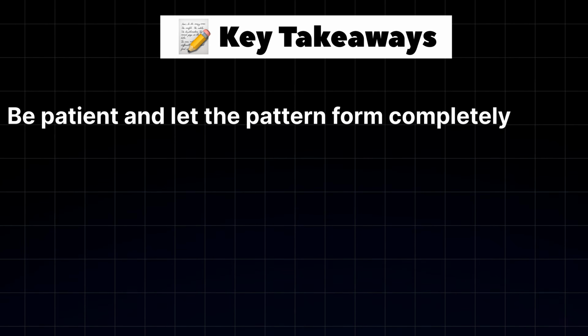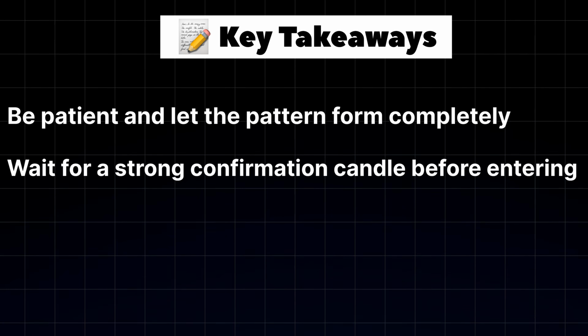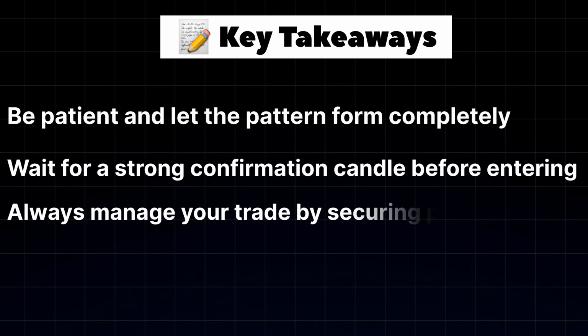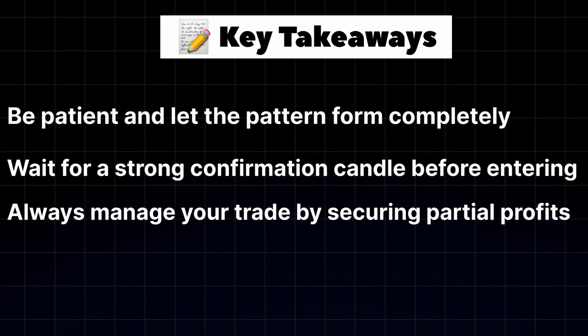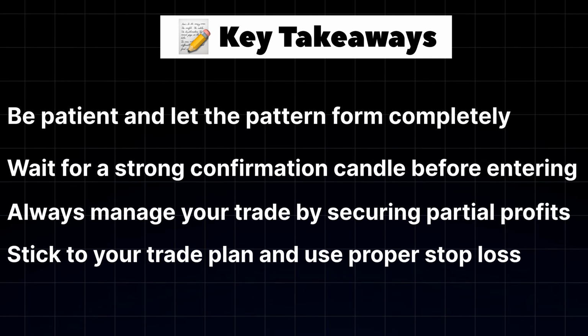Key takeaways. Be patient and let the pattern form completely. Wait for a strong confirmation candle before entering. Always manage your trade by securing partial profits. Stick to your trade plan and use proper stop loss.